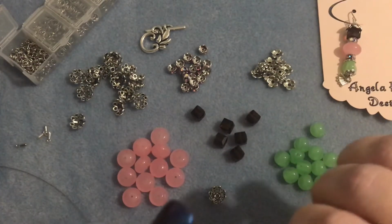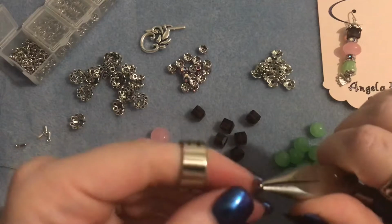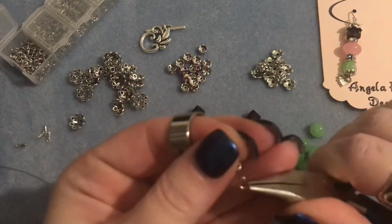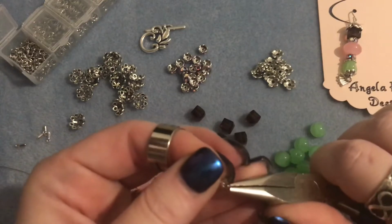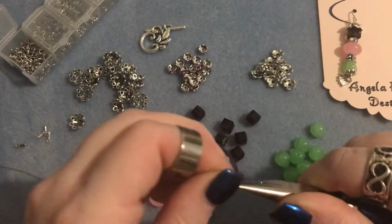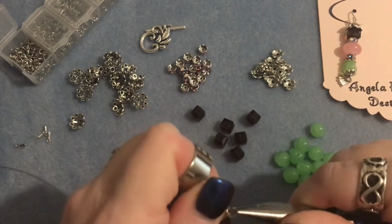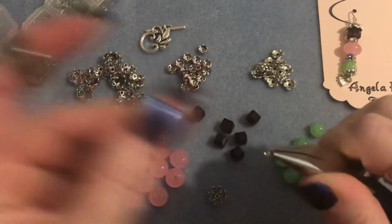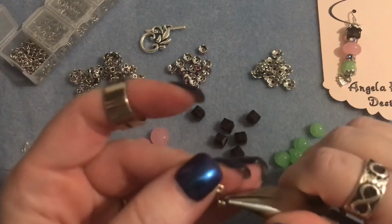Let's see, I think I need to open that just a little bit more. Okay. One. Finally got the first one on. 2. I love these little dangles. I think they're precious.